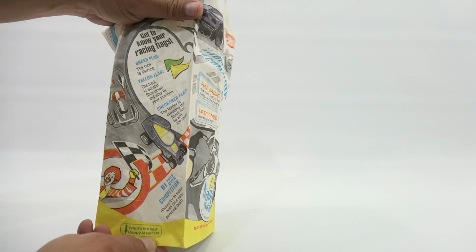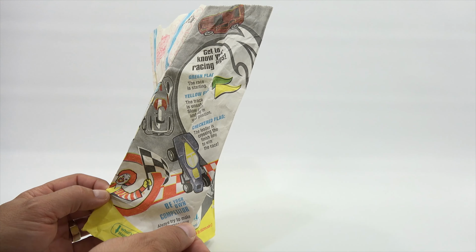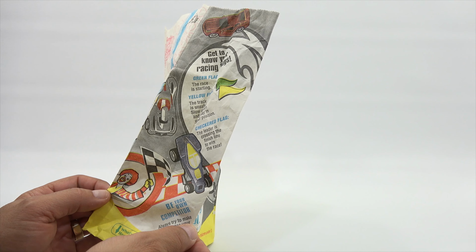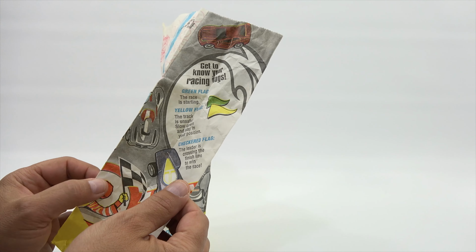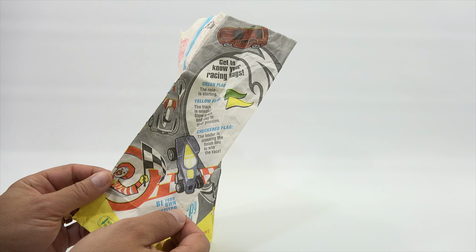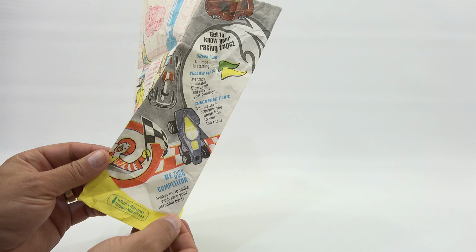And then let's see, get to know your racing flags. Green flag, the race is starting. Yellow flag, the track is unsafe. Slow down and stay in your position. Checkered flag, the leader is crossing the finish line to win the race. Be your own competitor.